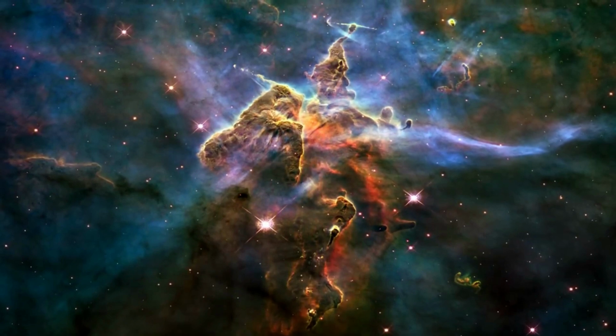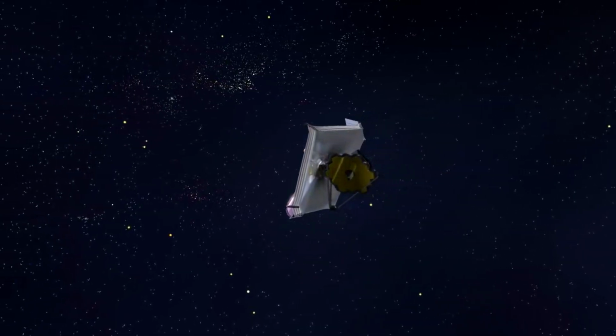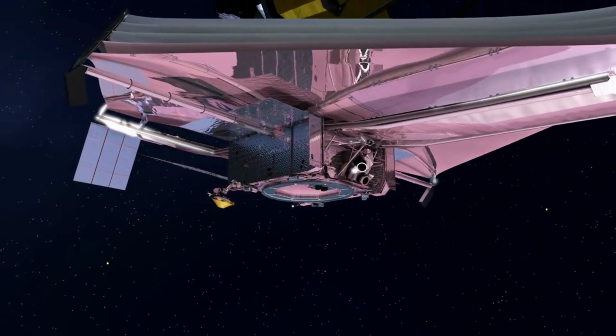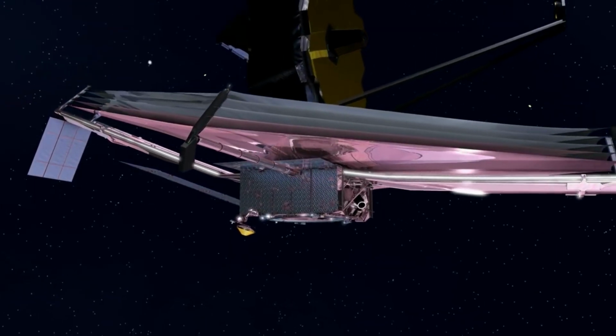The agency is on track to conclude all aspects of optical telescope element alignment by early May, if not sooner, before moving on to approximately 2 months of science instrument preparations. Webb's first full-resolution imagery and science data is expected to be released in the summer.